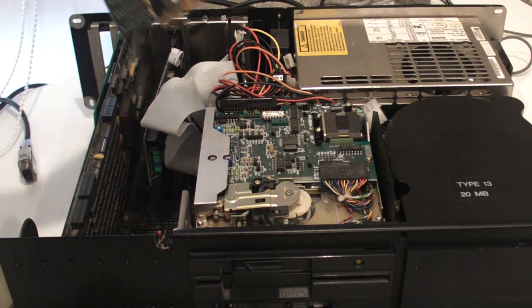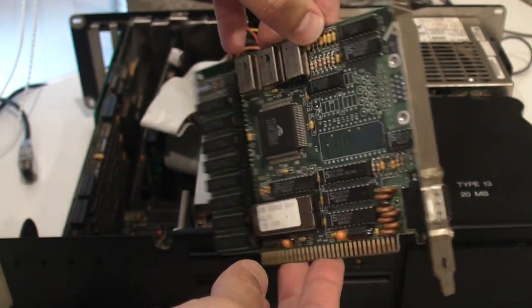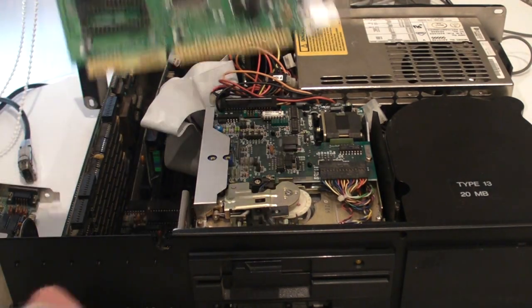First of all is the tried and true ATI EGA Wonder 800+ card. It's a fantastic EGA display card. It's probably one of the best that there ever was. So that was my first attempt at making this machine great.